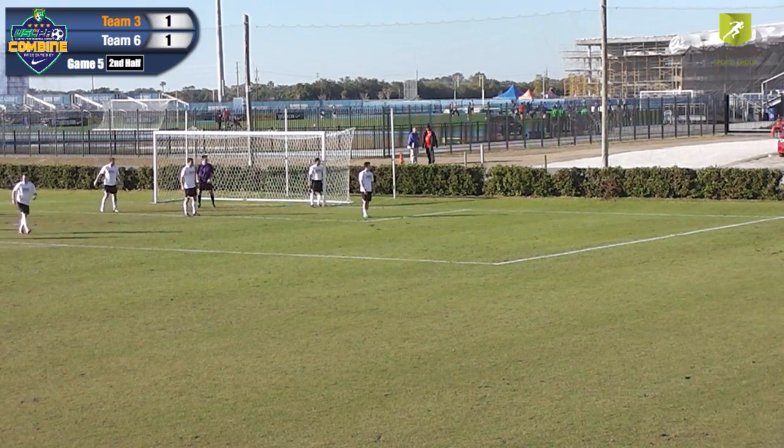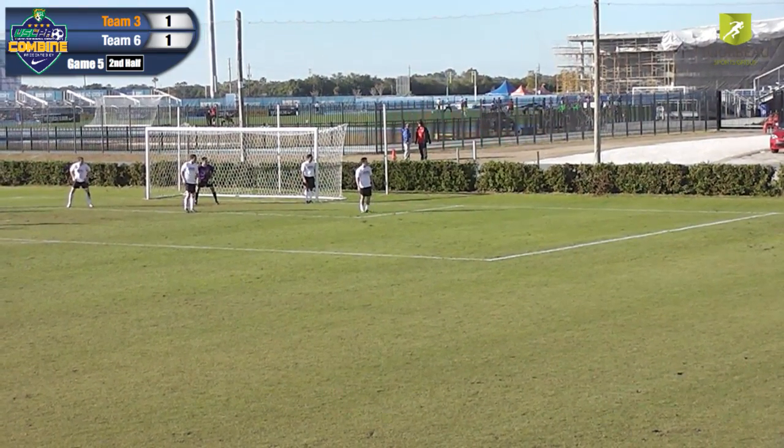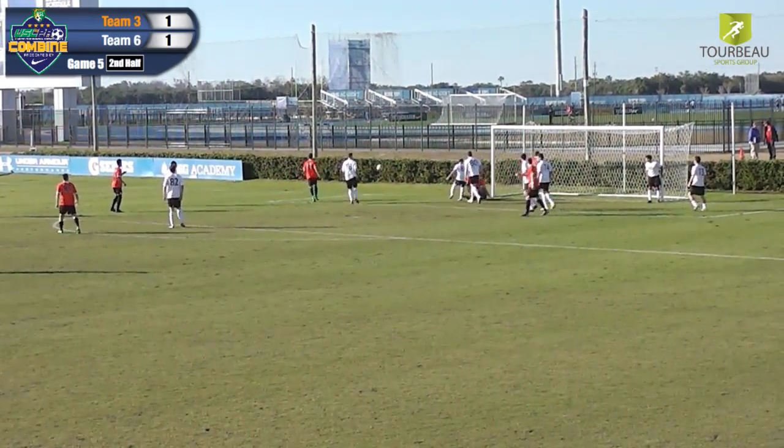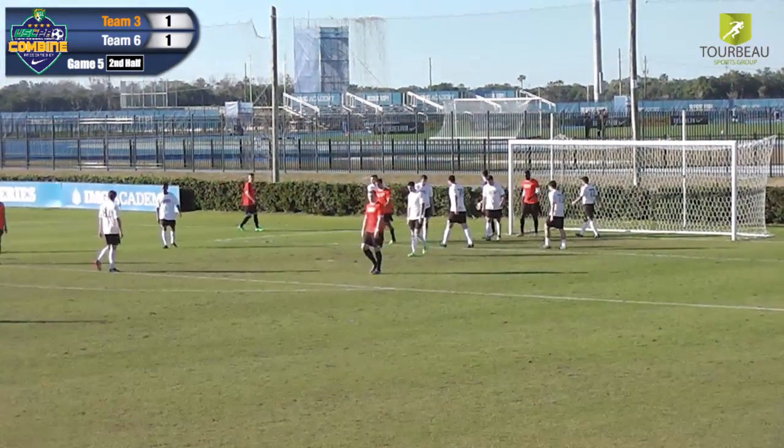Lining up is Paul Dillon with the in-swinger. He sails it up, great distance, slapped away. Would be a corner on the other side now. Excellent stand by Schumberger.